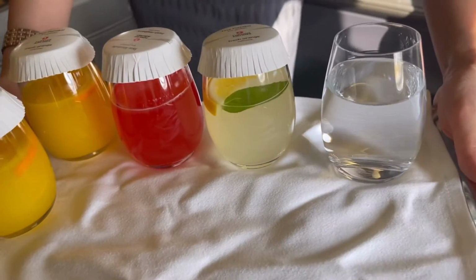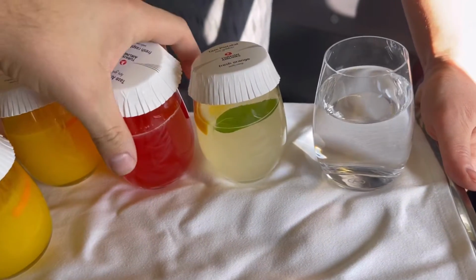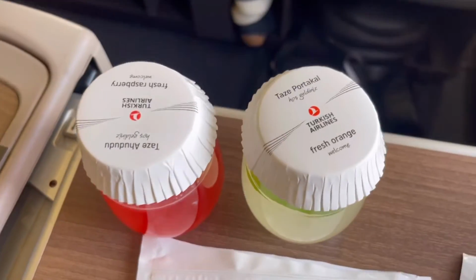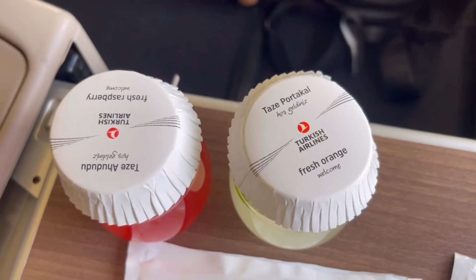These are their welcome drinks. They're like freshly pressed juices. They're non-alcoholic. I got the raspberry, the lemonade, and I think I got another one at some point in the flight. Very, very delicious.